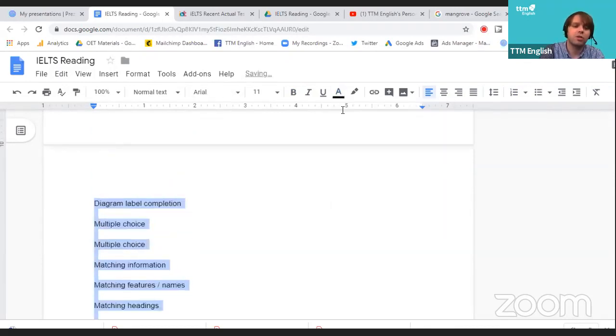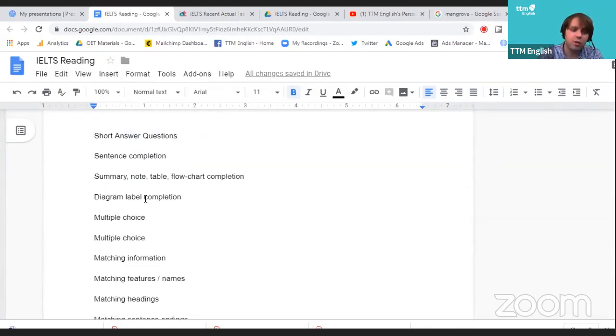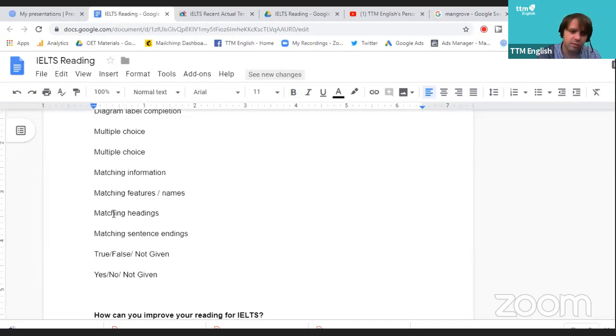Right, so I want to show them to you today. Short answer questions, sentence completion, summary, note, table, flowchart completion, diagram completion, multiple choice. I've got this twice. Maybe there's two types. Matching information, matching features, matching headings, matching sentence endings, true, false, not given, yes, no, not given.